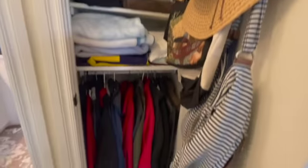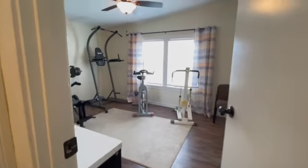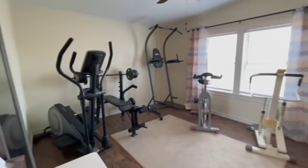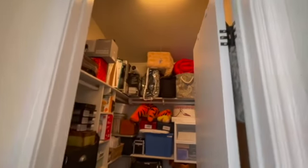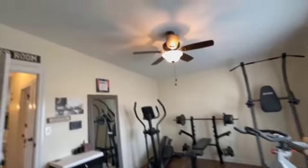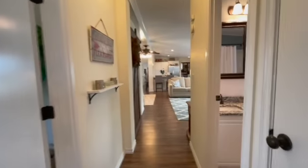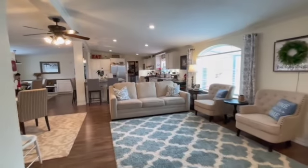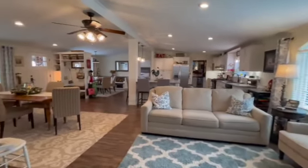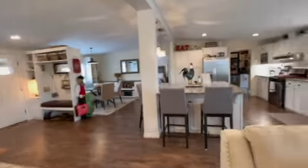Linen closet here. And then bedroom number 4. Closets are awesome in this house. I'm talking myself out of it being a manufactured home now. It just feels too well made. But then it's got some funky things about it that make it feel like a manufactured home. All right, let's take a look outside.